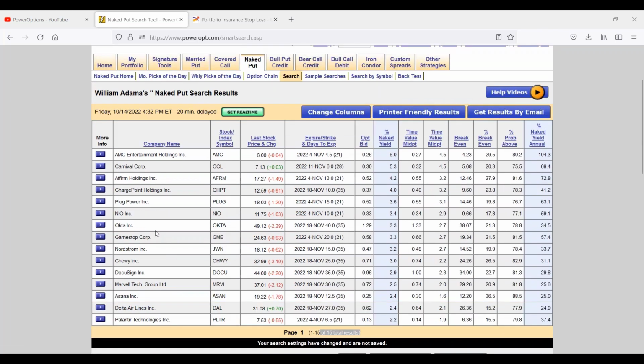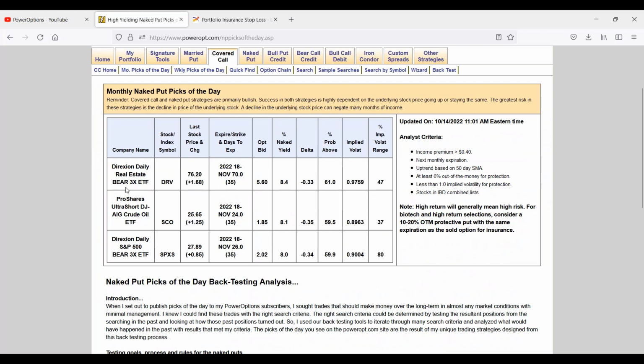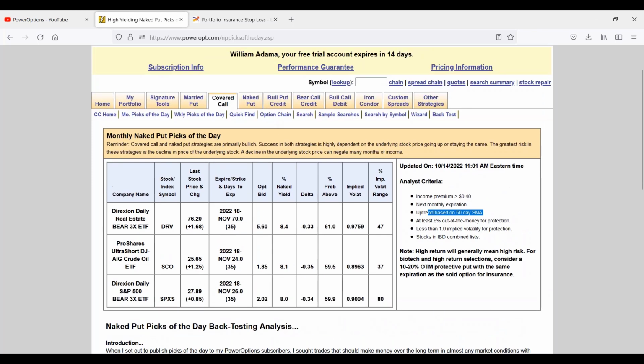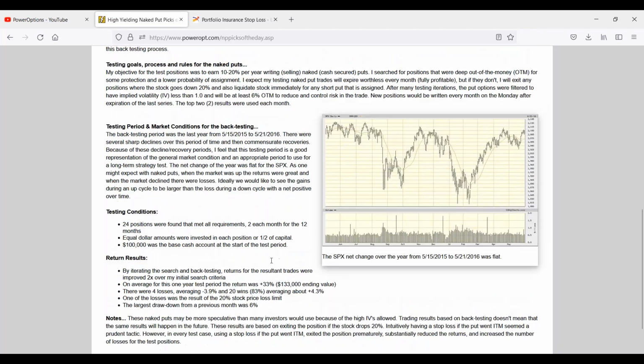And of course, remember, if you want to take a look at the picks of the day, monthly or weekly, you can just click on that. We are using uptrends. So what are you seeing? Ultra short Bear 3 times ETFs, ultra short crude oil Bear 3 times ETFs, because we want securities above the 50-day moving average, and that's Ernie's preferred default search here. The only ones that are above their 50-day moving average are the bearish ETFs. But you can see more about that here. You scroll down, you can see the testing time frame that was used and the results.